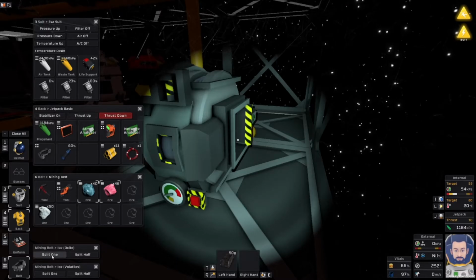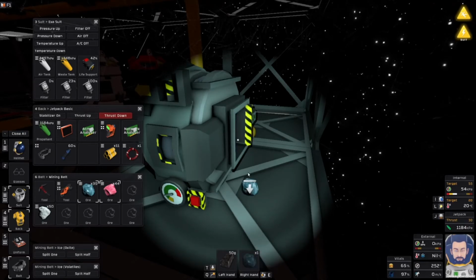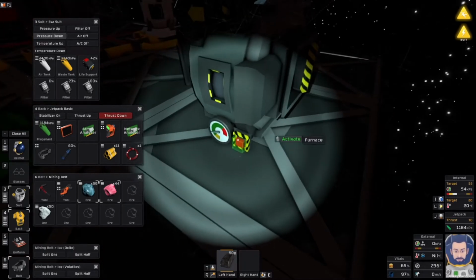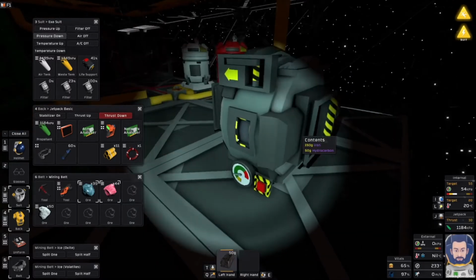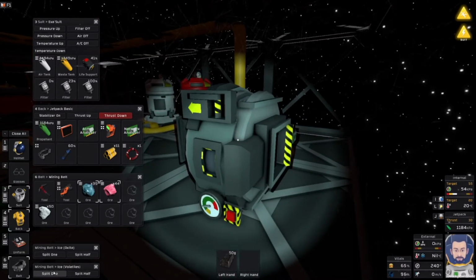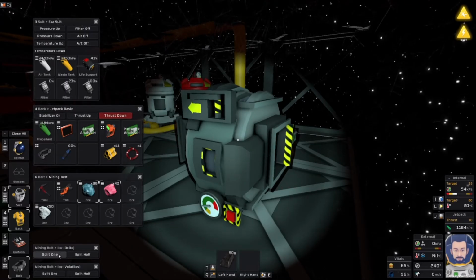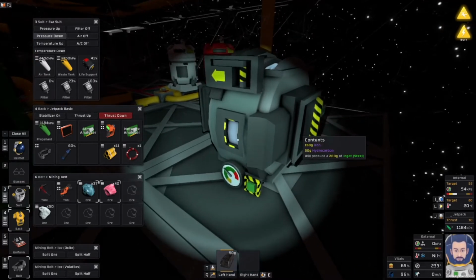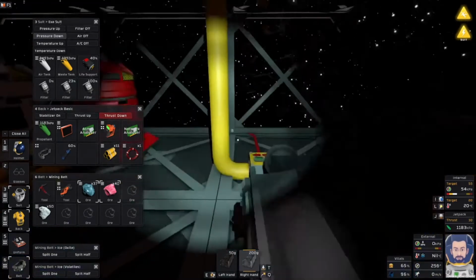I guess we'll add 2 more volatiles, 1 more oxide. Will my temperature go up? That's odd. Alright, now we're cooking. Okay, steel. It's exactly what I wanted. Pull this. Boom. Alright, I got my steel.